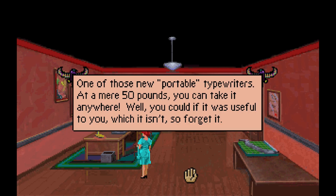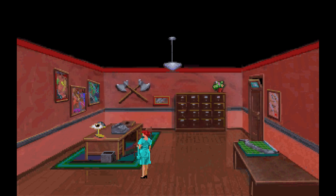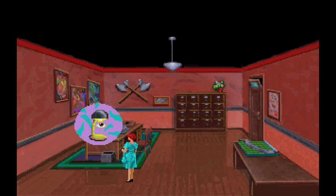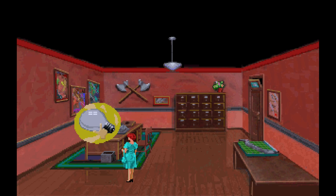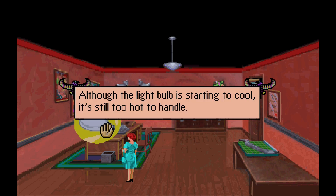One of those new portable typewriters. At a mere £50, you can take it anywhere. Well, you could if it was useful to you, which it isn't, so forget it. The light bulb is off. Although the light bulb is starting to cool, it's still too hot to handle.